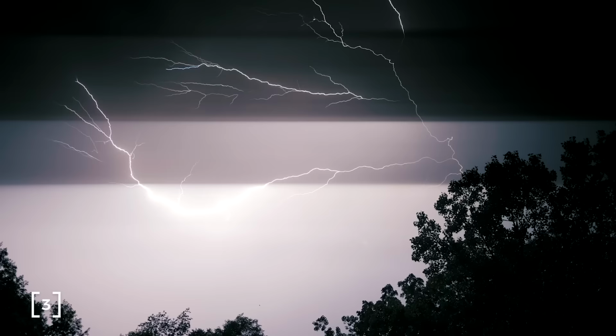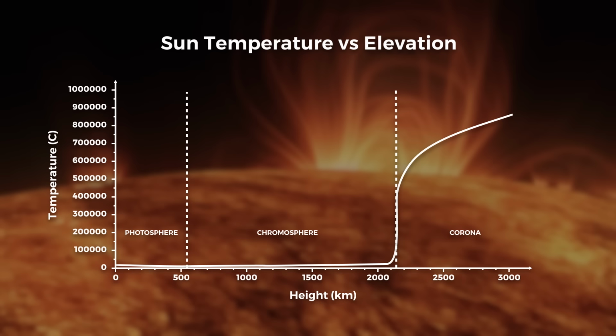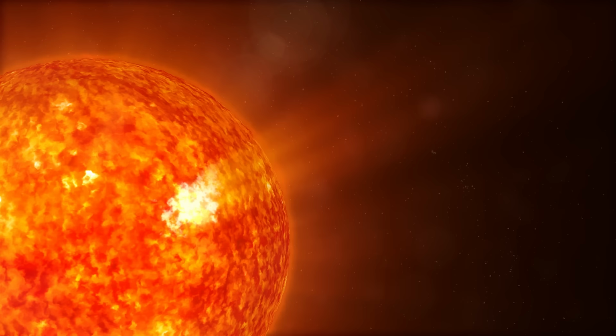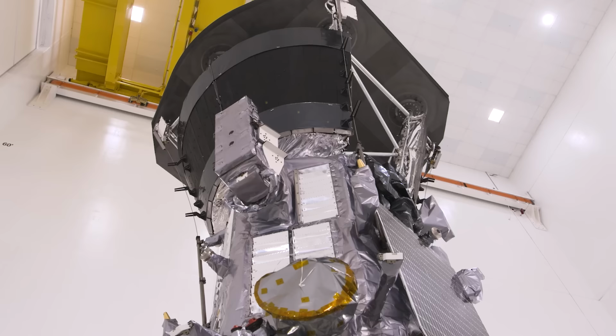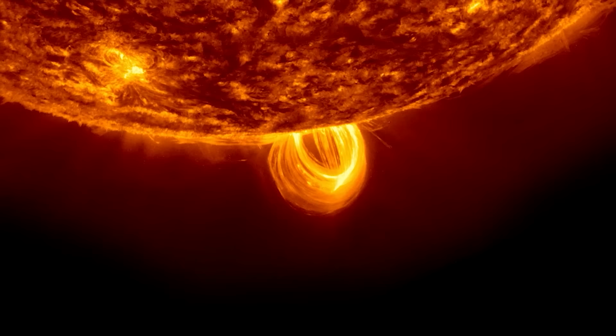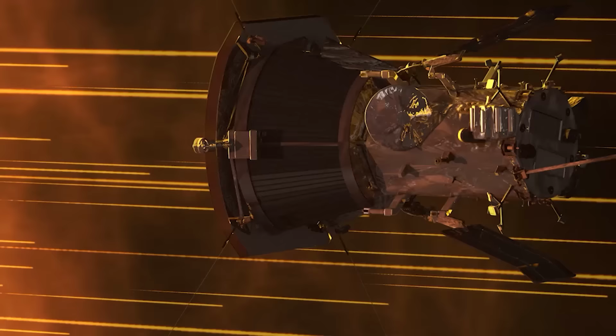What's weird is the outermost layer of the Sun's atmosphere, the corona, is much hotter than the surface. The corona, starting about 2,100 kilometers above the surface of the Sun, reaches 500,000 degrees Celsius, 80 times higher than the surface. That's like walking away from a fire and the temperature getting warmer as you walk further away. This is a strange anomaly, and makes the Parker Solar Probe's achievement even more impressive. As, at first glance, it's easy to dismiss that the probe only flew through the upper atmosphere, when, in reality, the upper atmosphere is vastly hotter than the surface.